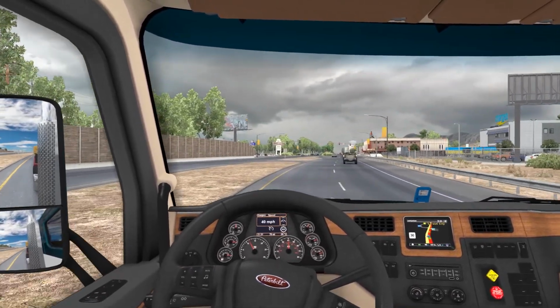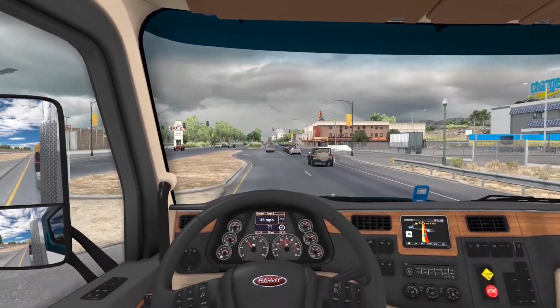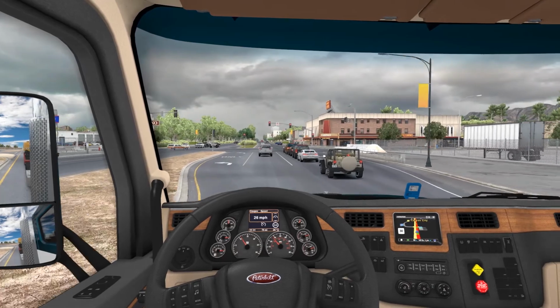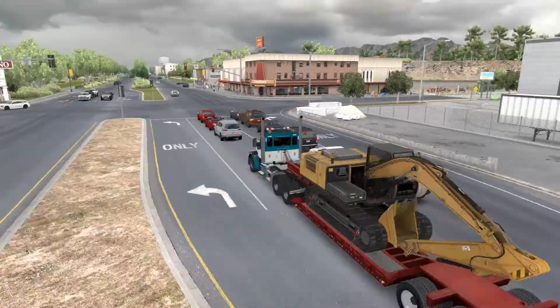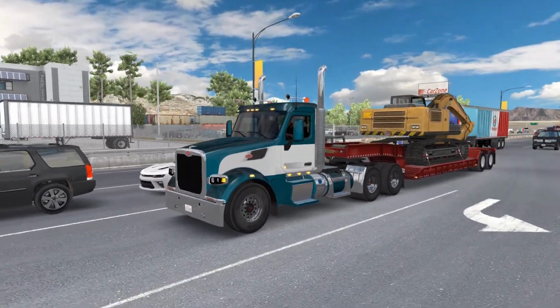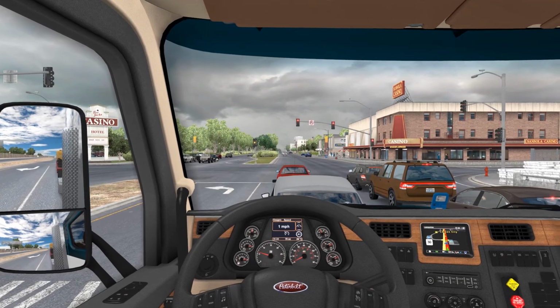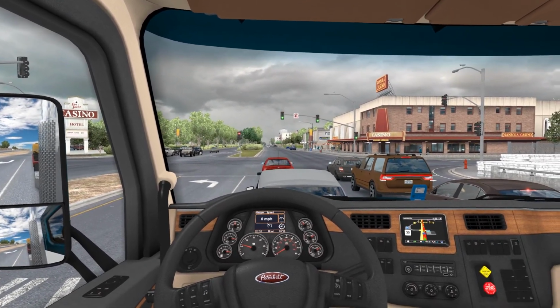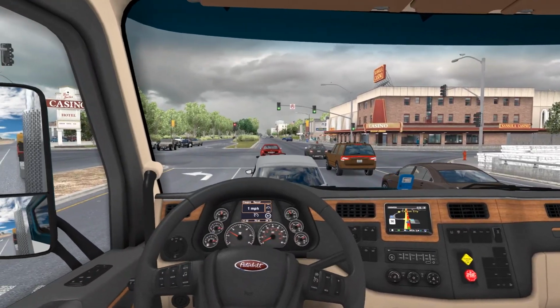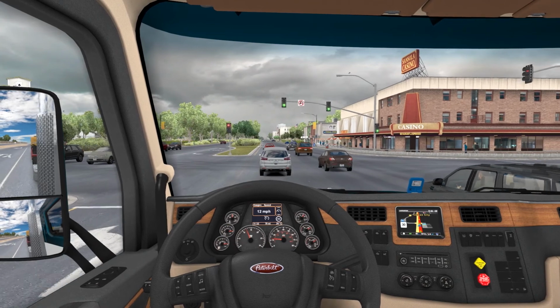I don't know if we're dropping off here. 36 miles left. Let's slow it down. But yeah, the customization on this mod is very, very good. I love the design of it. It's integrated very well. Obviously, it is based heavily off the in-game SES 579, but that's not a bad thing if the real truck is based off it anyway. But I think it's done very well.